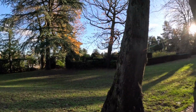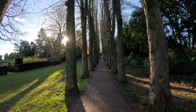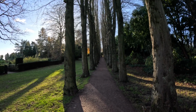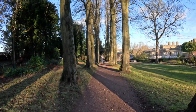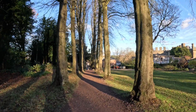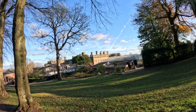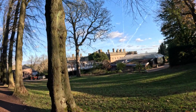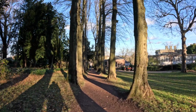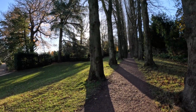Take a look back. Look that way. And then you've got the college to your right again, the back of it. There's a conservatory there. Go and have a look at that in a minute. Now I'm going to turn around again and just have another look at this Lady Lucy's Walk.